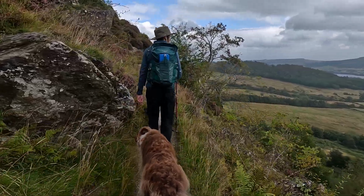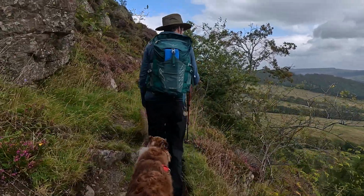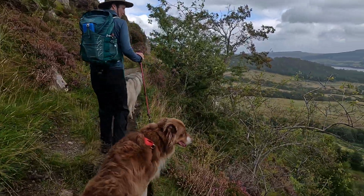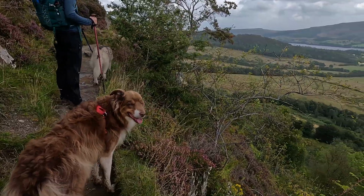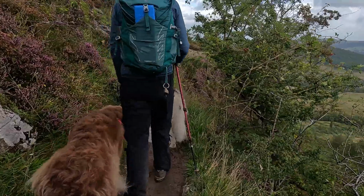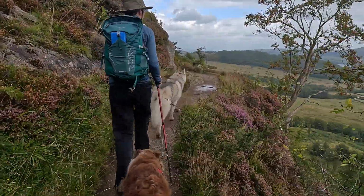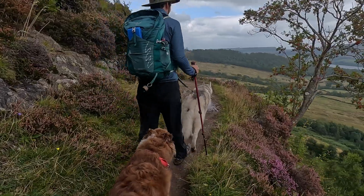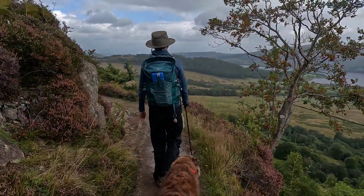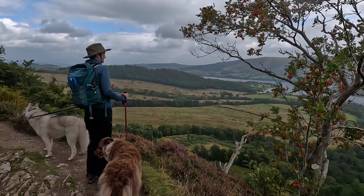So the path is lovely along here. It's right on the edge and it's quite a narrow traverse path above these crags. It's quite a steep drop down there, but it's really nice. Yeah, that lovely rowan tree with the berries.